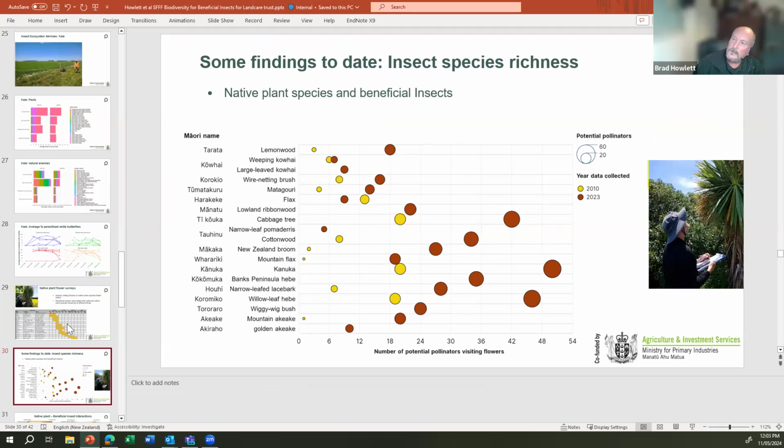And here are some of the tallies that we're getting. In 2010, based on literature and some early observation surveys, the data was showing some species supported a diversity of beneficial insects. But since we've gone into these more detailed surveys, we're actually finding really quite high diversity of insects being supported. And you've got to consider that this is Canterbury. Canterbury has got hardly any remnant vegetation left. So I find it quite remarkable that native plantings in this sort of environment can support these sorts of numbers of species in this region.